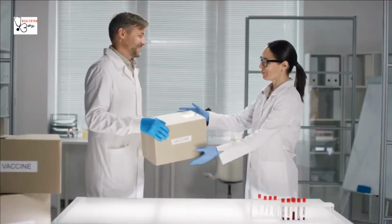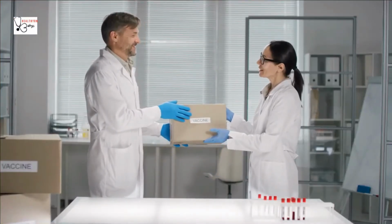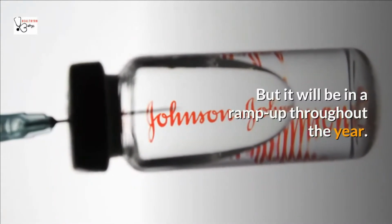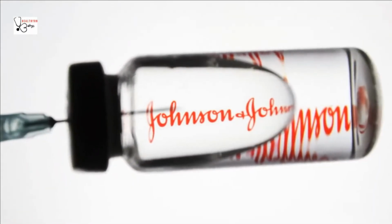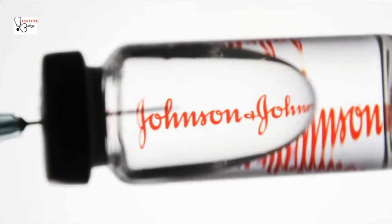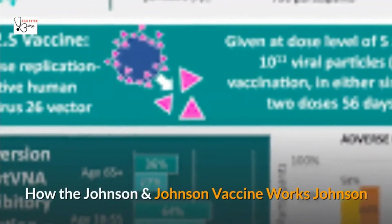We are aiming for 1 billion doses in 2021. If it is a single dose, that means 1 billion people. But it will be in a ramp-up throughout the year. It's a few weeks too early to be giving final numbers on what we can launch in the first couple months. How the Johnson & Johnson vaccine works.